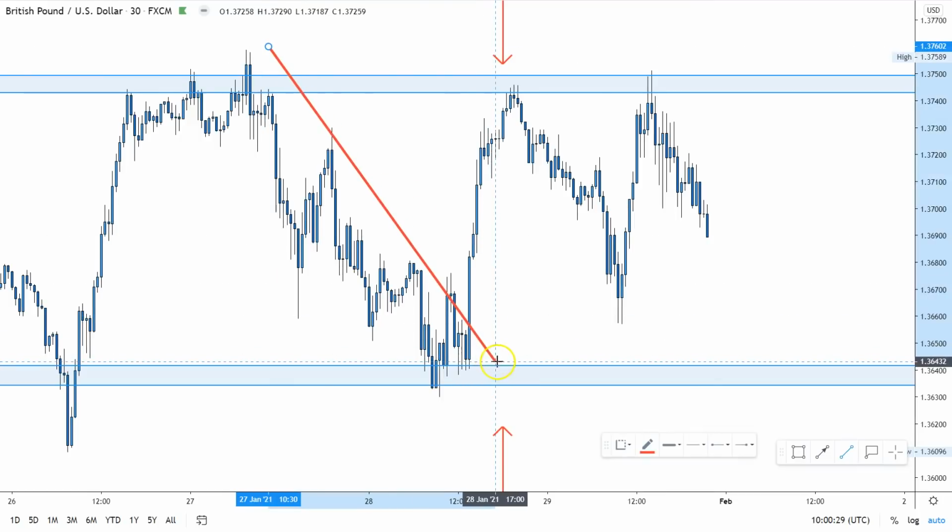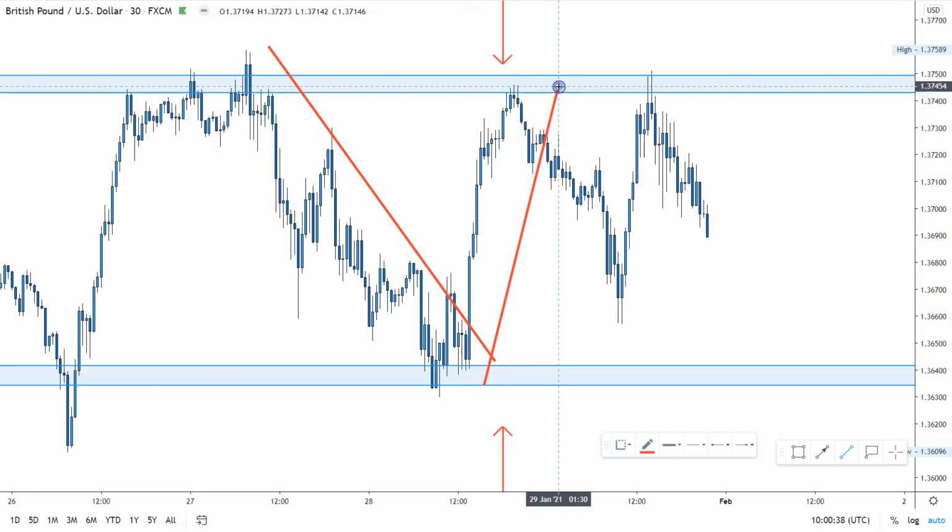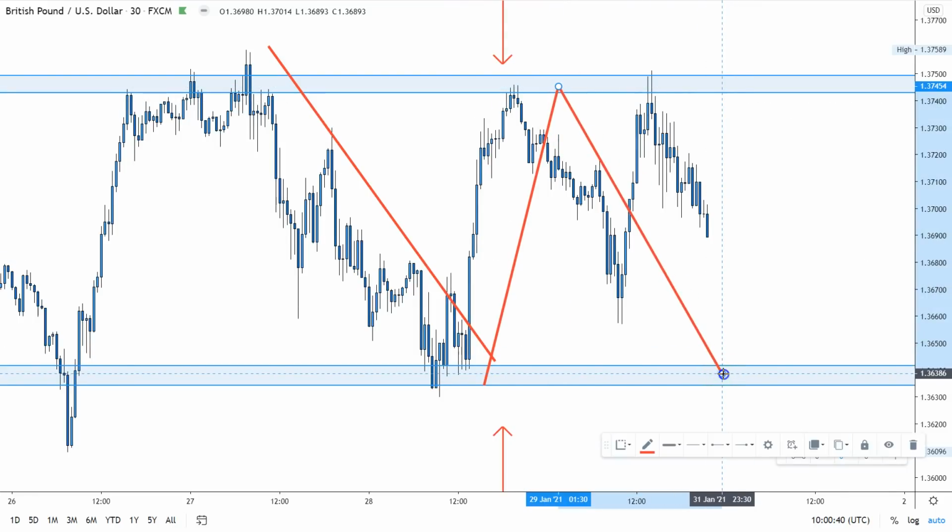So let's say you identify a trend. You know how a trend forms on the 30-minute or the lower time frames: you're looking for lower lows and lower highs. If the market is trending up, then you're looking for your higher highs and higher lows. If the market is trending down, you're looking for your lower lows and lower highs.